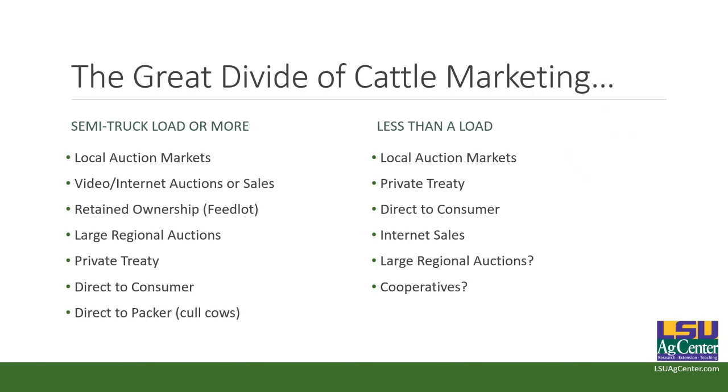We won't spend a lot of time on that one because that's kind of a very specialized outlet for your cull cows that not a lot of producers utilize, but it is possible to sell truckloads, 50,000 pounds of cull cows directly to the packer and everything.